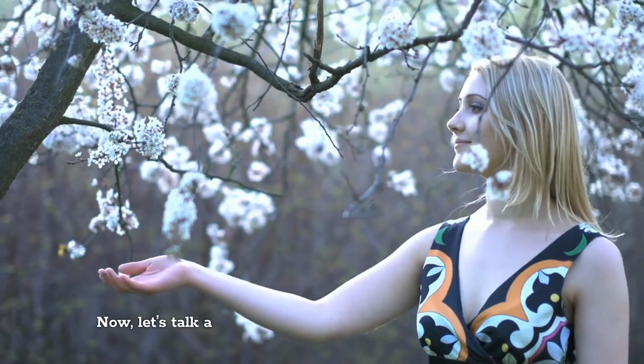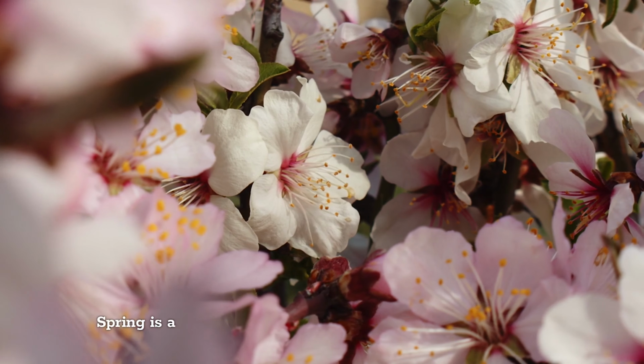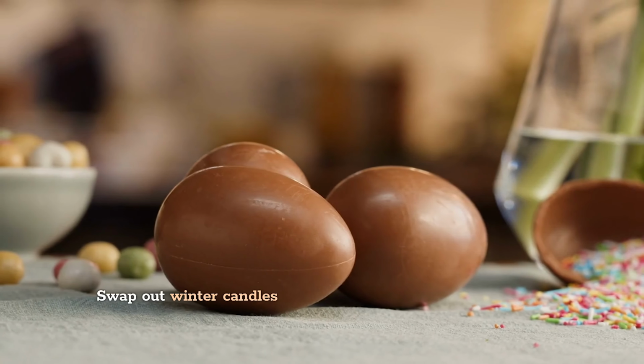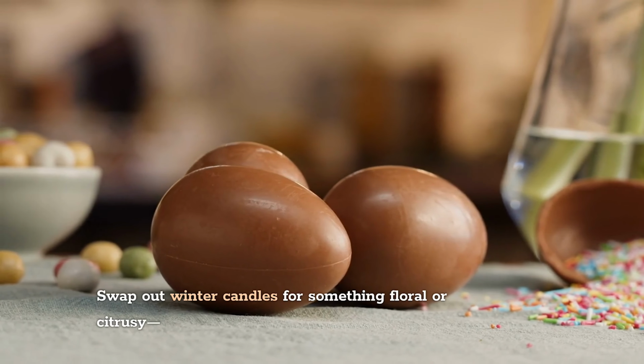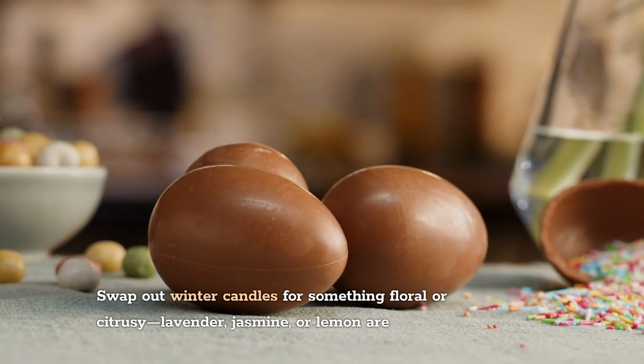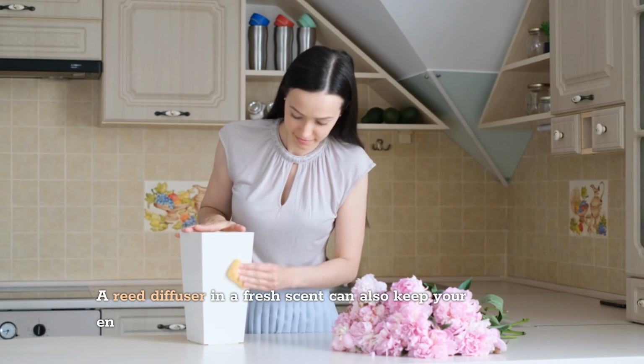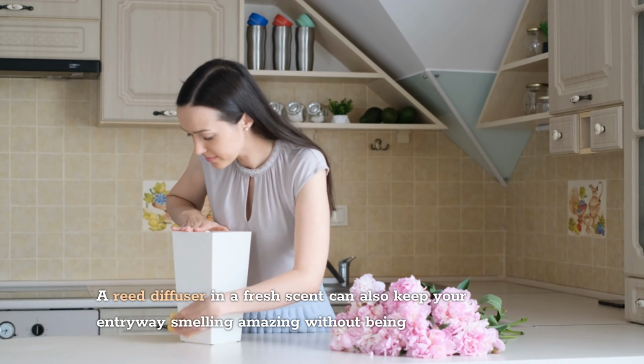Now, let's talk about scent. Spring is all about fresh, crisp aromas. Swap out winter candles for something floral or citrusy. Lavender, jasmine, or lemon are perfect choices. A reed diffuser in a fresh scent can also keep your entryway smelling amazing without being overpowering.